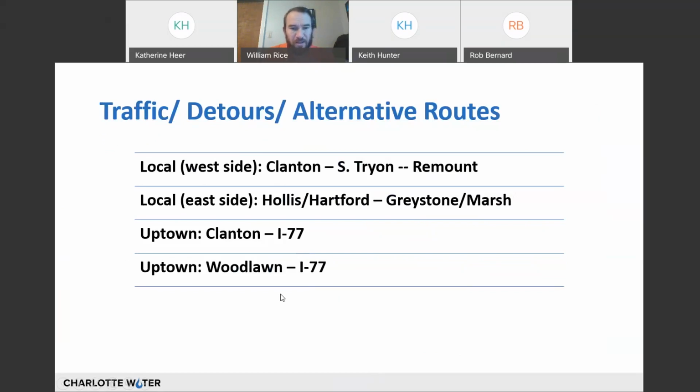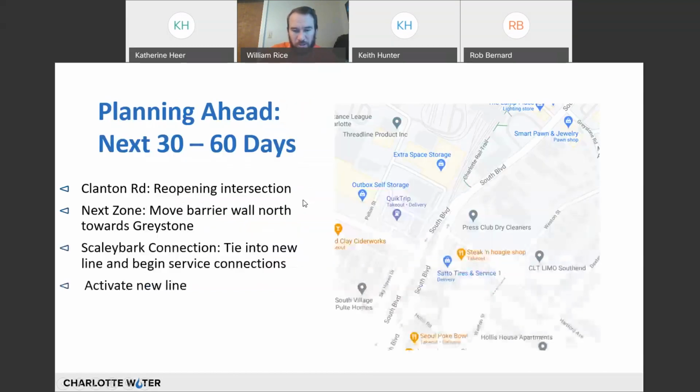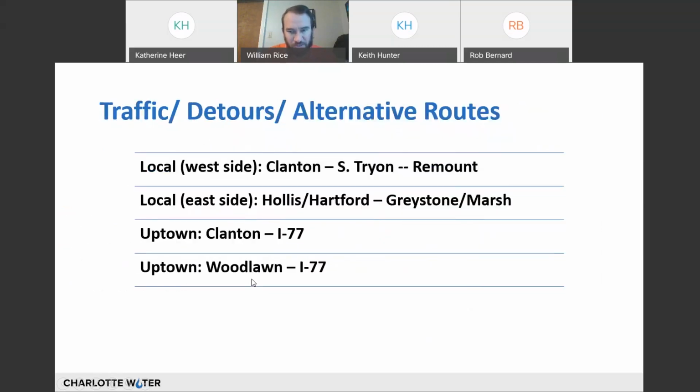If you're going northbound on South Boulevard and you don't want to come through our construction site, we're going to have essentially the middle two lanes of South Boulevard closed, so it'll be down to one lane. If you want to avoid that traffic but want to access the west side of South Boulevard, the local area, the best option will be to turn left on Clanton and get over to South Tryon, then go north on South Tryon and come back down Remount to access the west side of South Boulevard. If you want to access the east side, you can turn on Hollis or Hartford, before you actually get into the new work zone, to give you access to those neighborhoods. Greystone will still be open as well, so you can use Greystone.